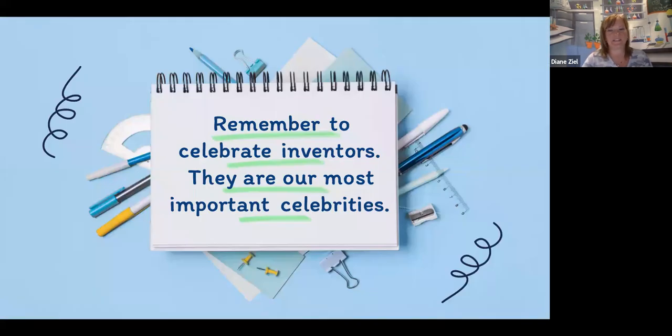So these have been some amazing adaptive technology inventions for people with mobility impairments. So don't forget to celebrate inventors because they are our most important celebrities. This has been fun exploring some more adaptive technology with you.